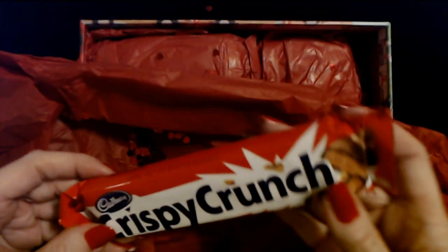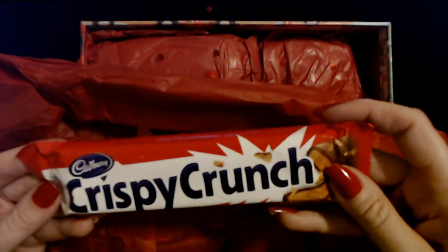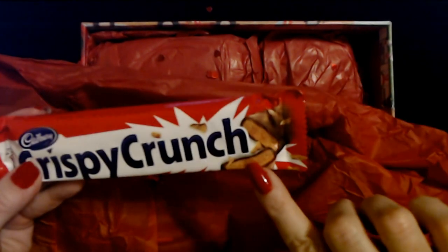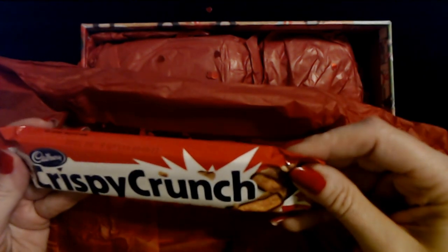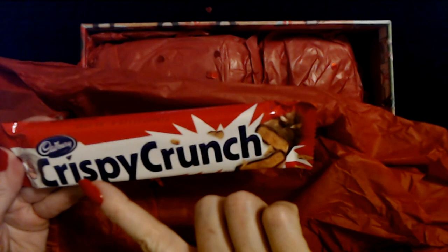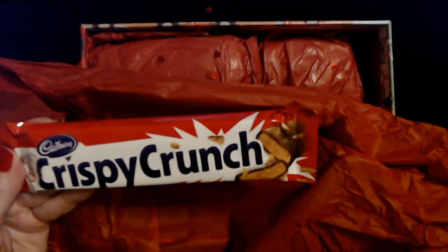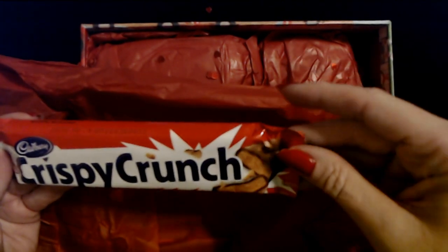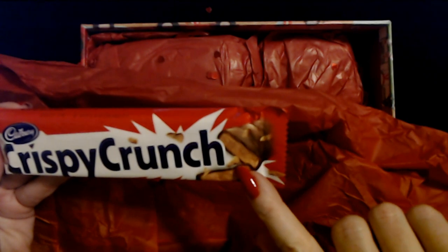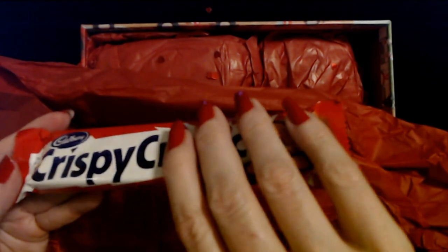Oh, speaking of Cadbury, look. Cadbury Crispy Crunch. I wonder if that's like Butterfinger. Kind of looks like Butterfinger. I have never heard of this. And now we do have Cadbury here, but I've never seen this before. So that's a new one. Cadbury Crispy Crunch. It's a candy bar with a crispy crunchy inner part.